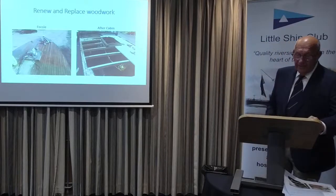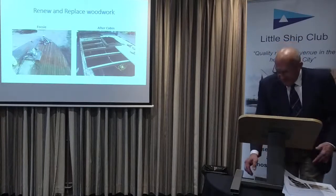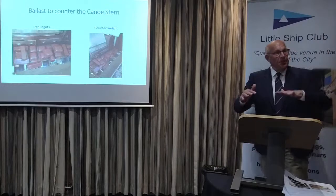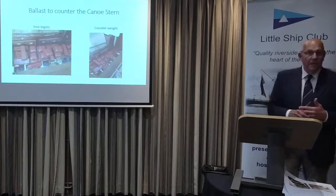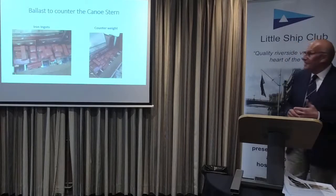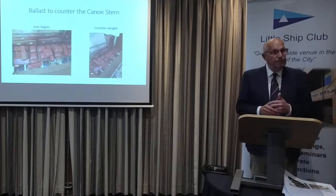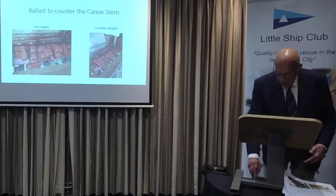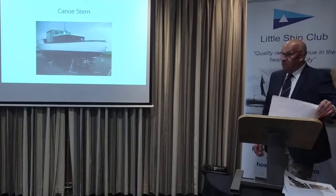So when Tony lifted all the boards up to try and get into the bottom of the boat itself, he found all these iron ingots. And these were all placed forward, individual. They were all very, very rusty. Obviously, he'd taken them out, cleaned them lovingly, and coated them and put them all back. And this was basically to counterweight the weight of the iron keel at the rear of the vessel. And that actually is the canoe stern. So you can see it's really quite neat.